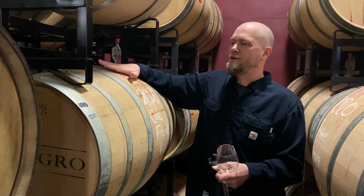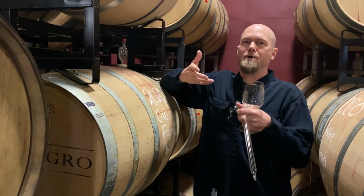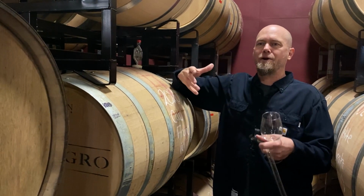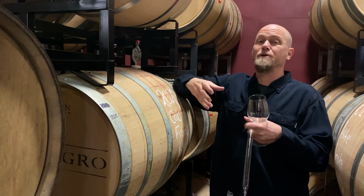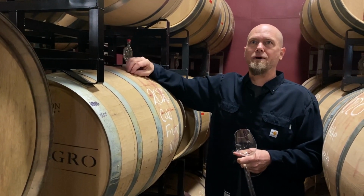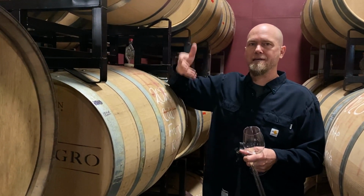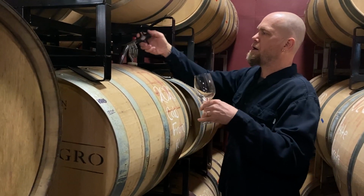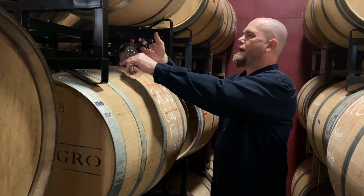So for us, what these barrels do is they lift the wine. They make the wine better. And by better, it doesn't mean by adding oak flavors. It just really does raise the wine up. The French term for barrel aging is élevage, which means to levitate up. So, Cabernet Franc from our Block 6 out in the vineyard.